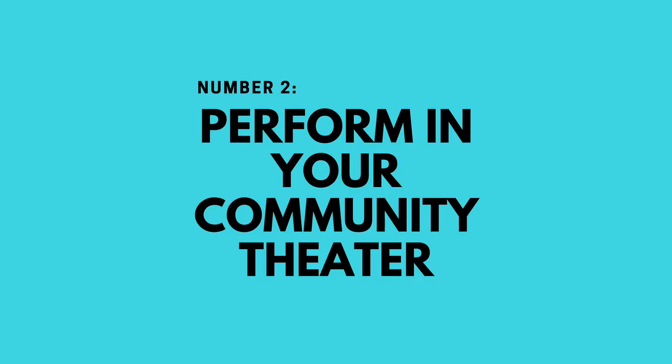Number 2. Perform in your community theater. The hills are alive with the sound of community service. Even if you're not a public singer or actor, if your community has a theater, there's a good chance that there's volunteer work to go along with it. Bringing people to their seats, selling tickets or concessions, and organizing events are great ways to help out in your community theater. And if you're a performer, volunteer your time and abilities to the theater. Donating your talents is a form of community service too.